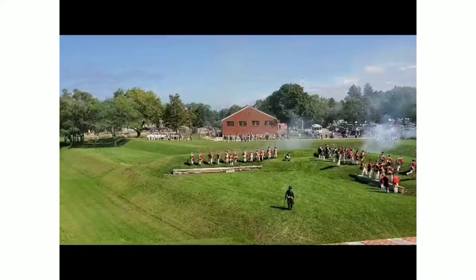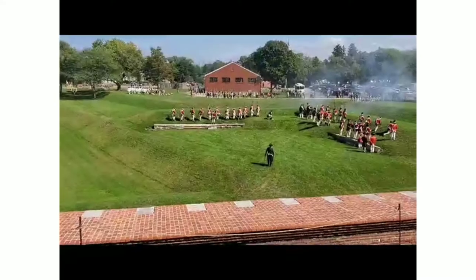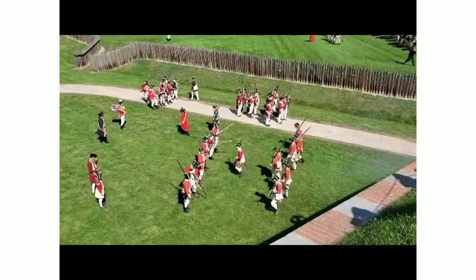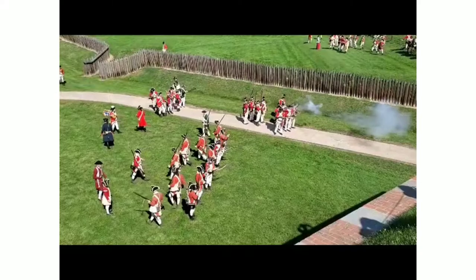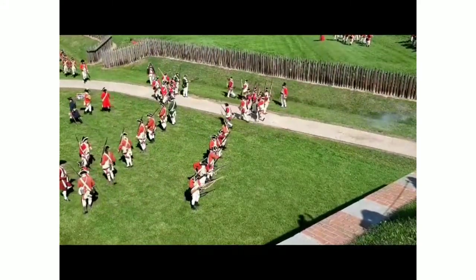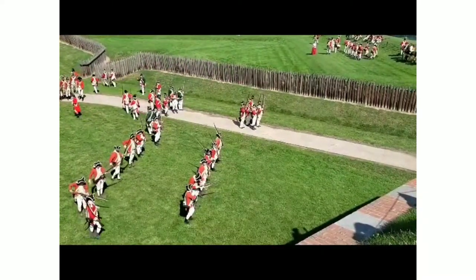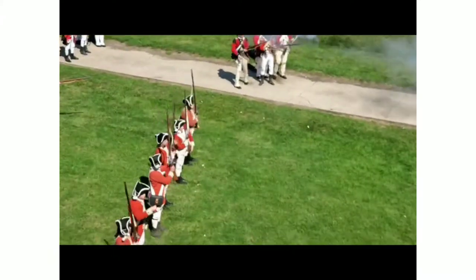For people who enjoy photography, watch them tearing it open with their teeth and pouring the powder down the barrel. We do not ram the cartridge down the barrel either. You do not want to risk having a misfire that could launch a metal ramrod. So you pour the powder down the barrel and then come back up the slope.